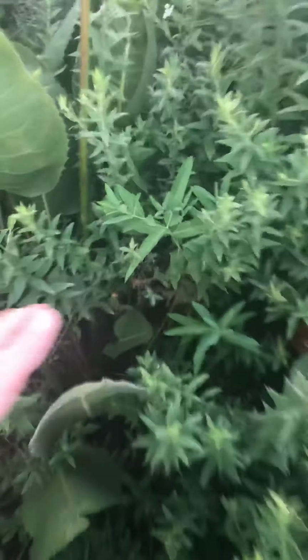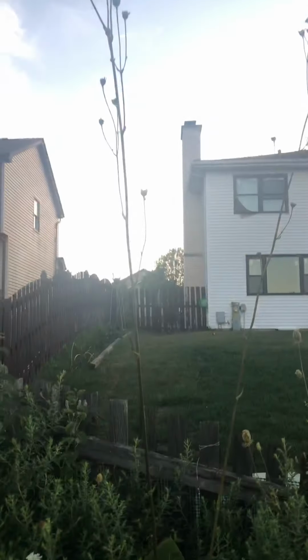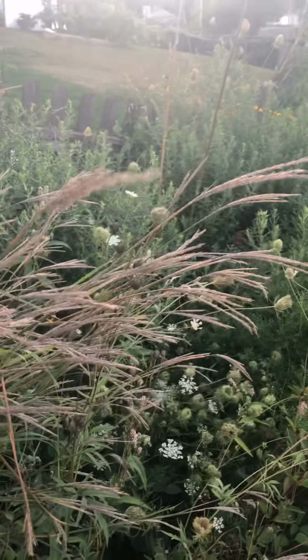For reference, this is my hand. So that's a really, really big leaf. Huge. This giant stalk comes all the way up to make the flowers, way high. This is another one of my favorites. This is known as turkeyfoot. This is our state grass. It's known as big blue stem.